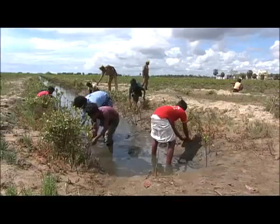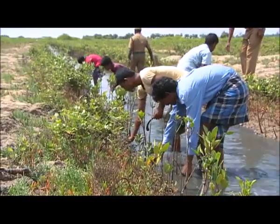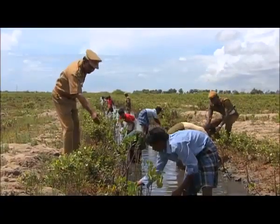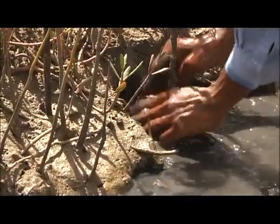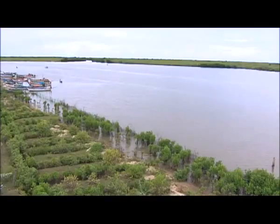Similarly in Tamil Nadu, the joint mangrove management program engages villagers and local communities for the maintenance and protection of these plantations. This is beginning to yield results.